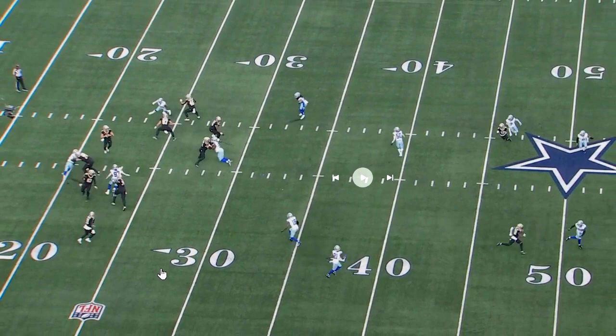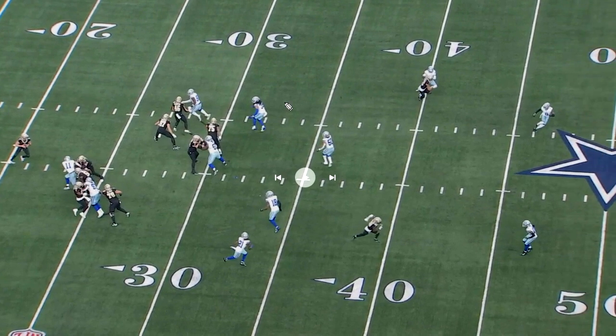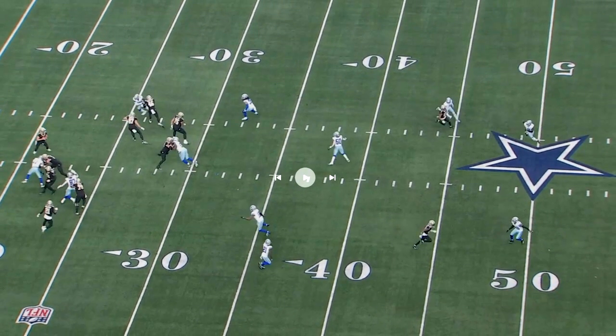So what we're going to see here is something, again, nobody notices. So let me actually move the screen over just a little bit here. What do we notice about this safety? He's actually trending in this direction. He's going to take away this safety, right? However, look right here. What does Derek Carr do? He's looking at the dig.